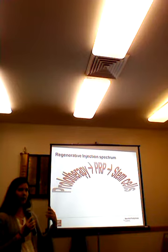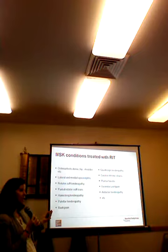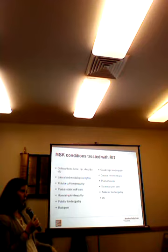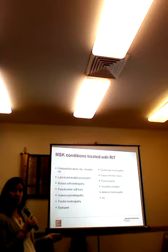So there's a lot of conditions that can be treated with this. This is just touching on a few, really. Different types of arthritis, such as knee arthritis, hip arthritis, shoulder, tennis elbow, golfer's elbow, which is medial and lateral epicondylitis, rotator cuff issues, partial rotator cuff tears can be treated with this. All different types of tendinopathies, certain types of back pain, plantar fasciitis, sacroiliac joint pain, and so on.